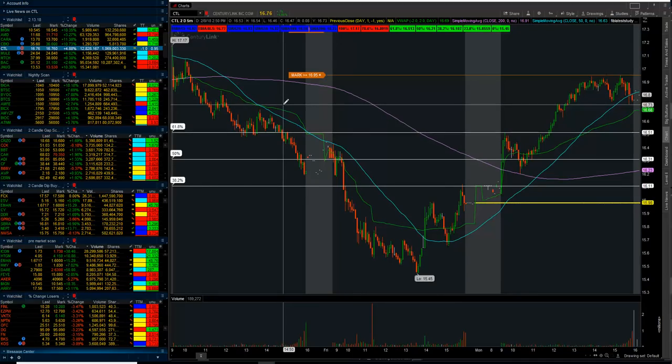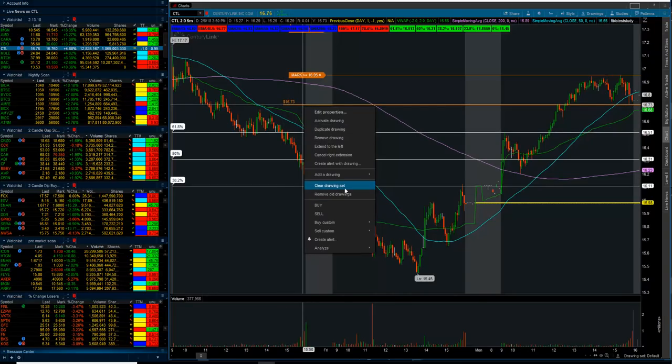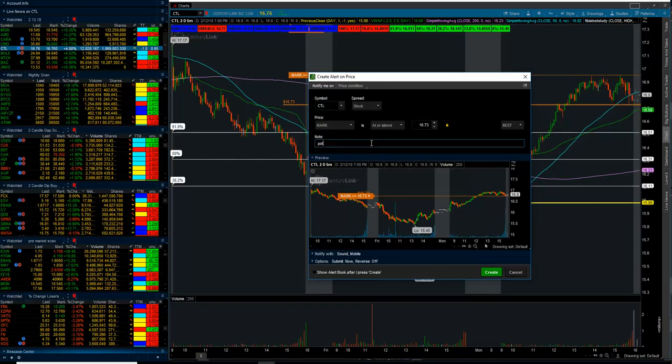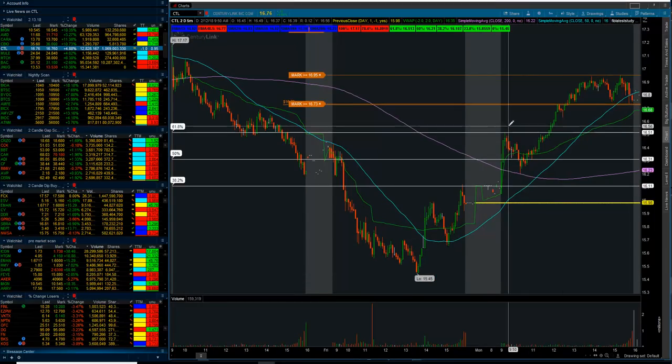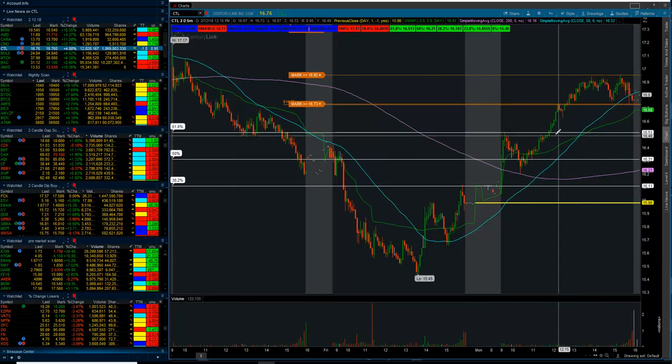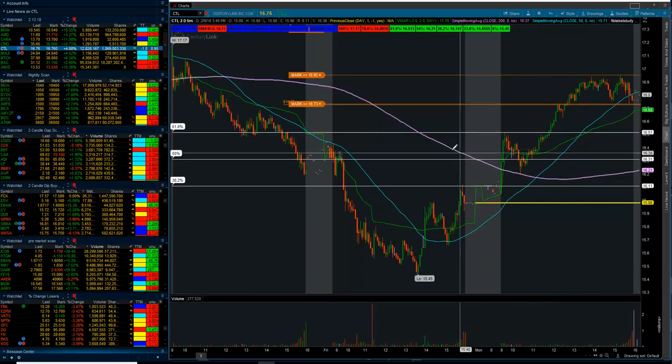Now, this is a key. I don't know why I didn't put it down here, but right here, 1630, 1673. I would put an alert here to say, hey, potential dip buy at 1673 or short rejection. If it can't hold it, you can short it, risking off that, because it's a key area. The next key area would be at 1650, which happens to be the 61% retracement level. It'd be interesting to see if it can't hold it.